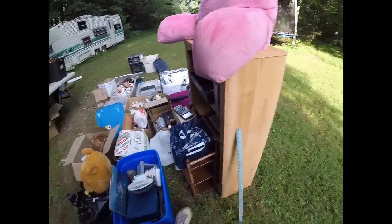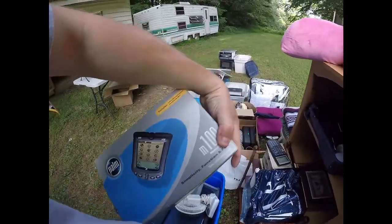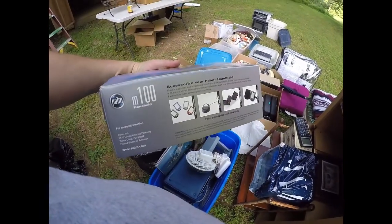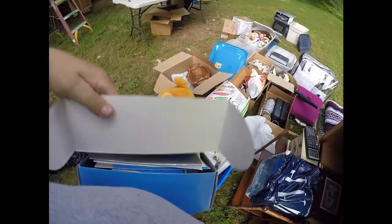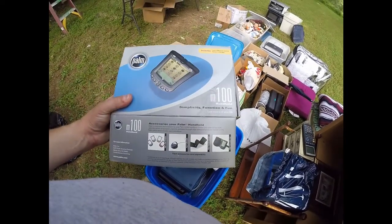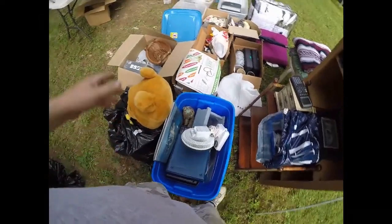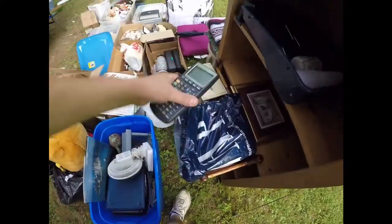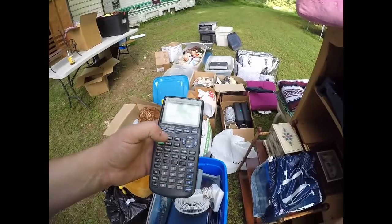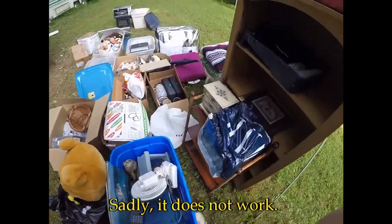Now there's a couple things on here I thought were really cool. This I also have to look up. It is a Simplicity or a Palm Pilot type of thing. It is in there. All the paperwork's in there, the charger's in there. So I'm gonna have to look that up and see if that's actually worth anything. So that was pretty cool. Ooh, yeah, as I throw it. An old Texas Instruments computer. I know some of these can be worth a few bucks. I do have the book somewhere else. I'll have to find it. But we have the book for that.